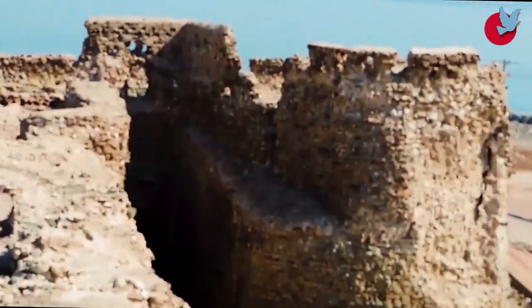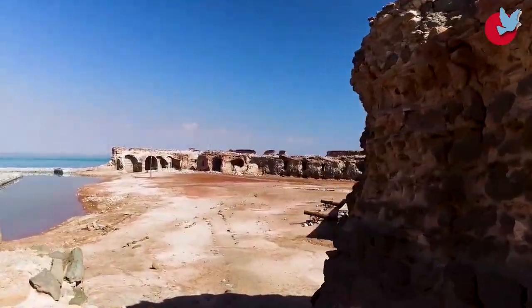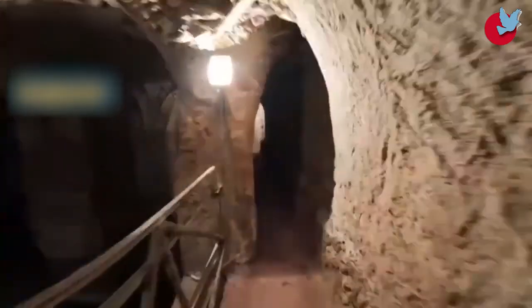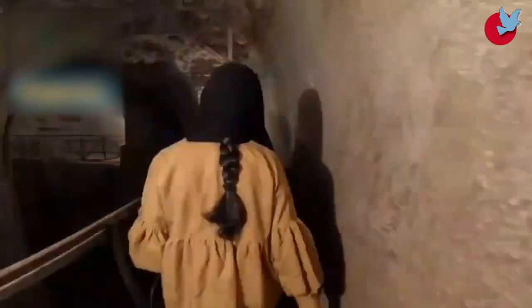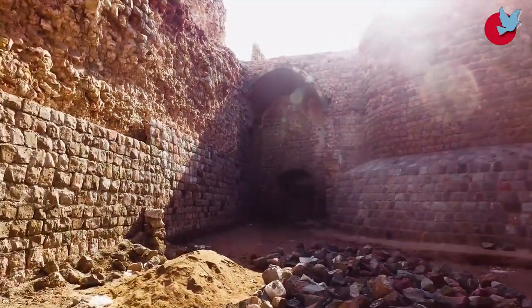After the departure of the Portuguese, the native people made changes to the structure of the castle and converted it into a water reservoir. This reservoir has been a place for storing water for the locals throughout the year. Due to the design and material characteristics of this reservoir, different organisms cannot grow in it, and the water remains fresh and pure for a long time.